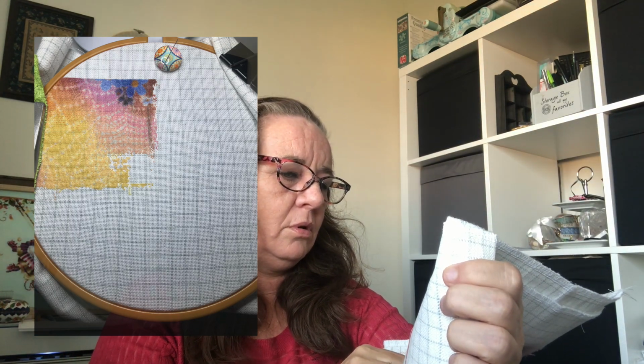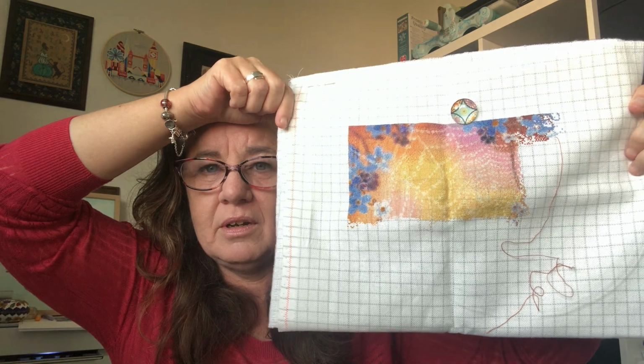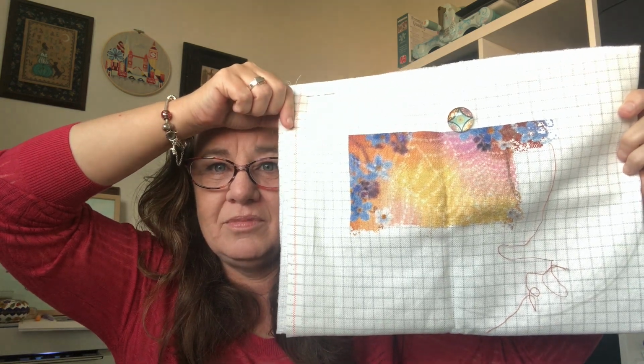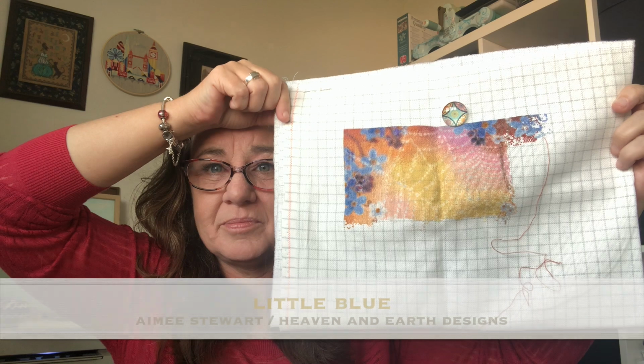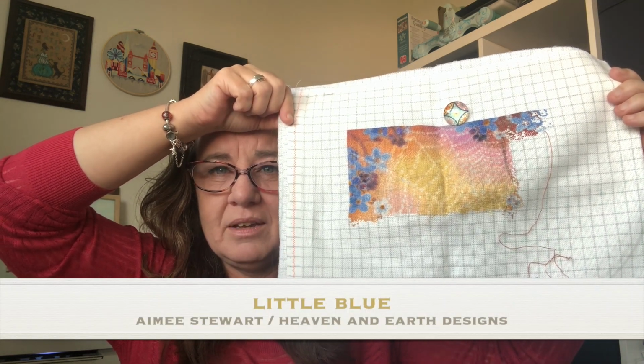I finished 1, 2, I think the third page. But look at this, look at the colors. This is gorgeous. Yeah, very summery.